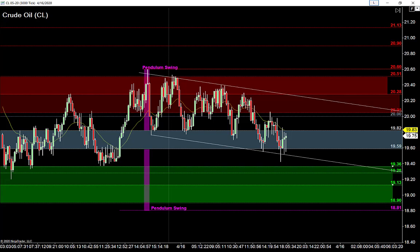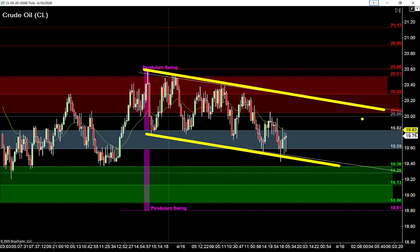How do I sell this thing short right now? What are some options right now to sell short? Well, I really like this little hidden channel here. That channel looks to be a pretty good fit, as you can see, off of those highs and off of those lows. What I'd like to do is get up around those highs.